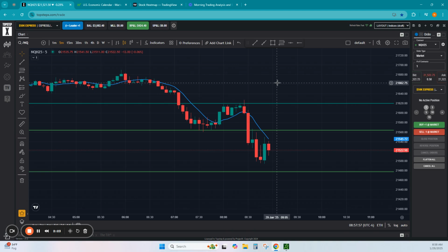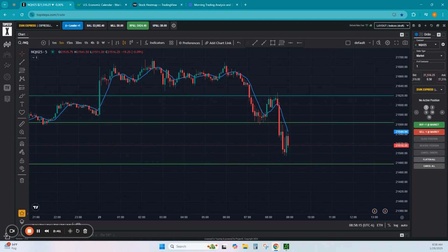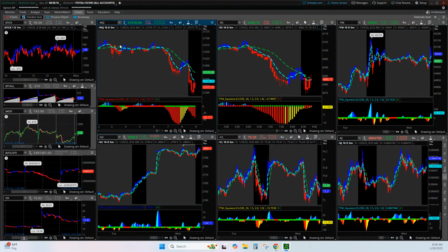We push down and push back up. We push down, push back up. Higher highs, higher lows, right? So that's the other scenario here. Potential scenario with the price action. I don't have a crystal ball, obviously. I do not know what's going to happen next. I'm just sharing my view on what could potentially happen based on how price is acting right now.